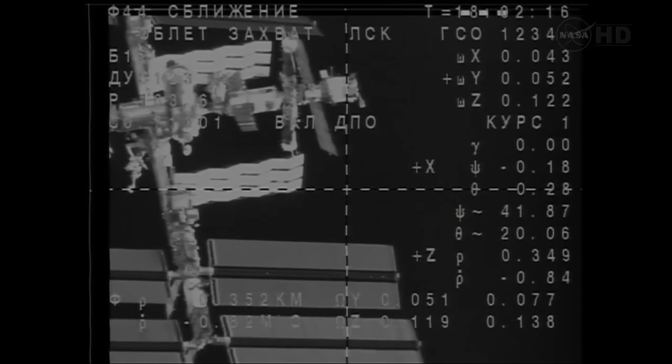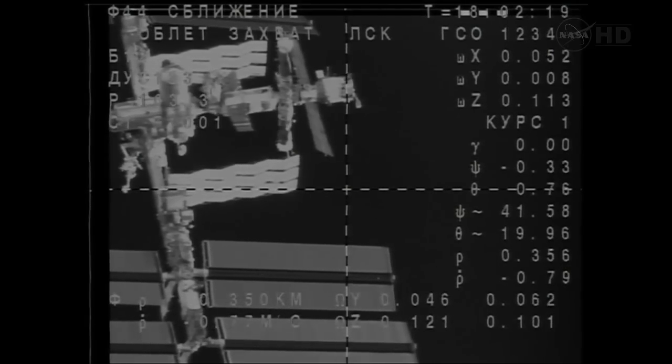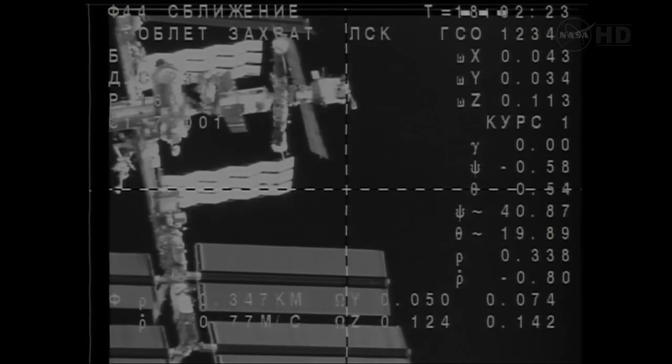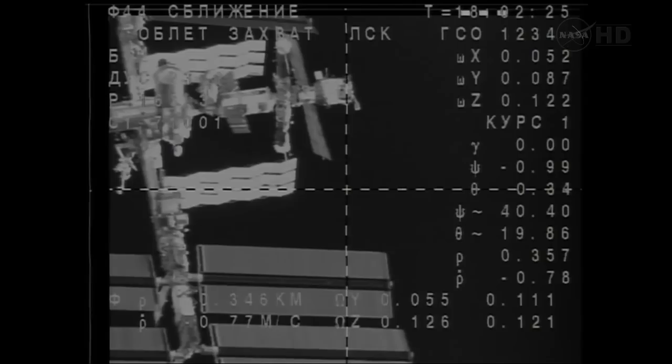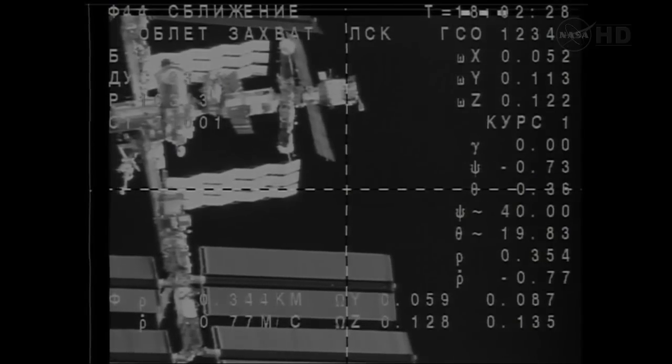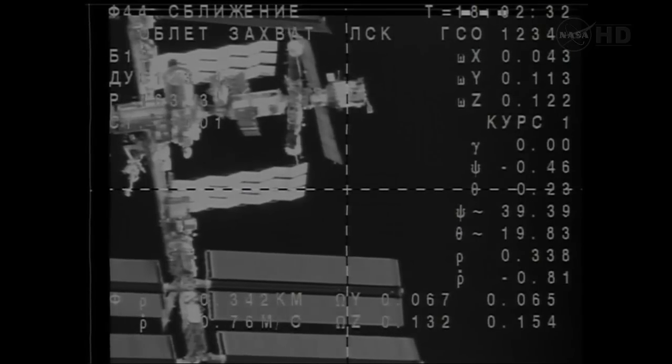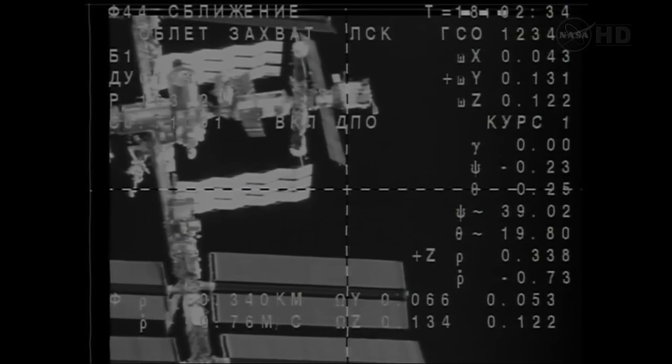Once the fly-around is complete, a period of station keeping will begin. This is a variable amount of time. It just depends on how comfortable Oleg Kononenko is with the alignment of the Soyuz with the Rossviet docking port, as well as with Russian flight controllers' comfort factor here at the Russian Mission Control Center outside of Moscow.